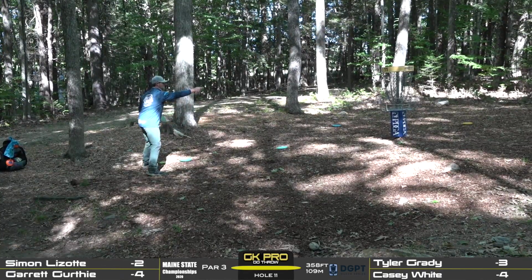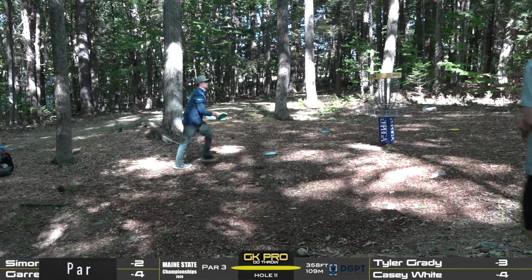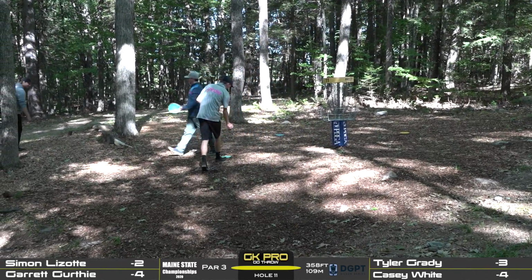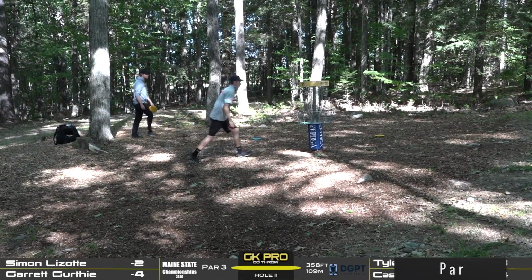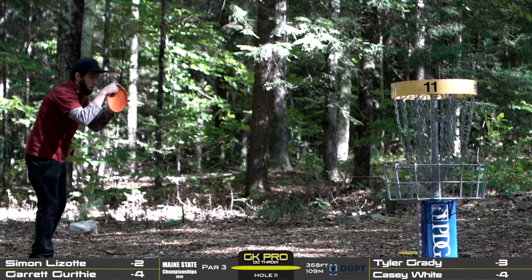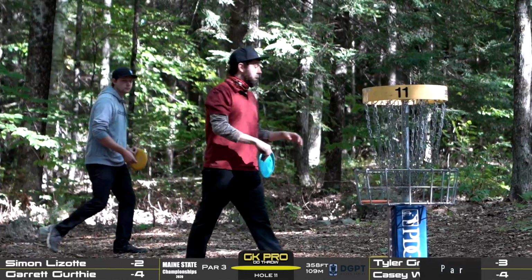Yeah. And this hole with that difficult tee shot actually had 0 birdies on the day. Yeah, not something you see very often. It averaged 0.37 strokes over par. So not necessarily something that people are getting in a ton of trouble and taking big numbers on, but definitely not a whole lot of people are getting looks at it.